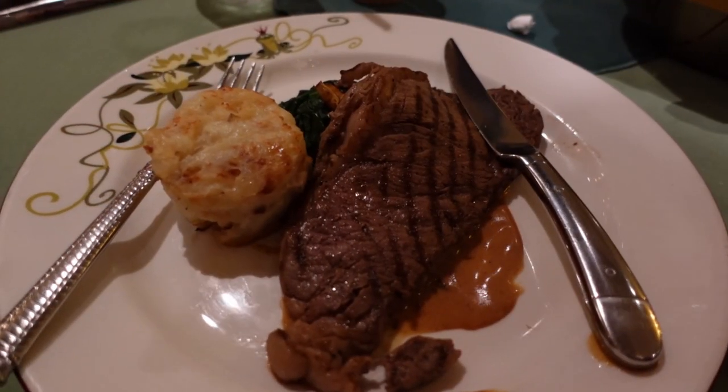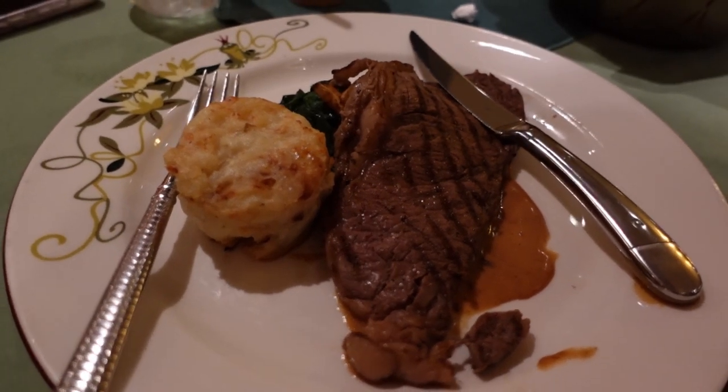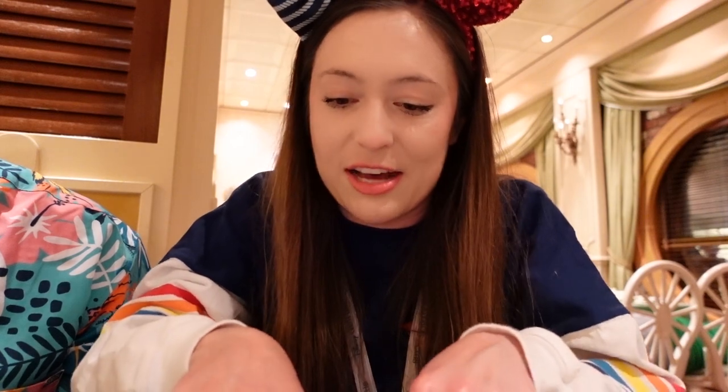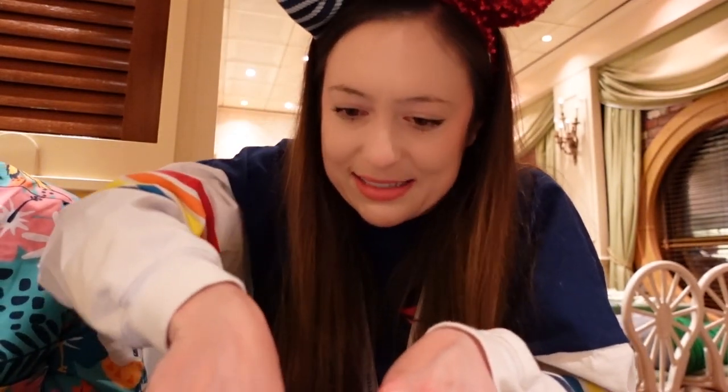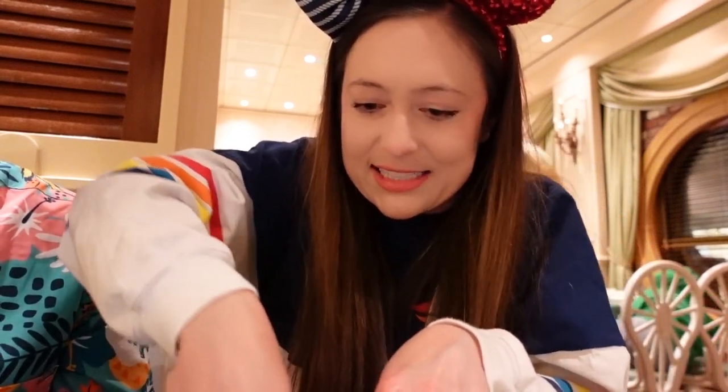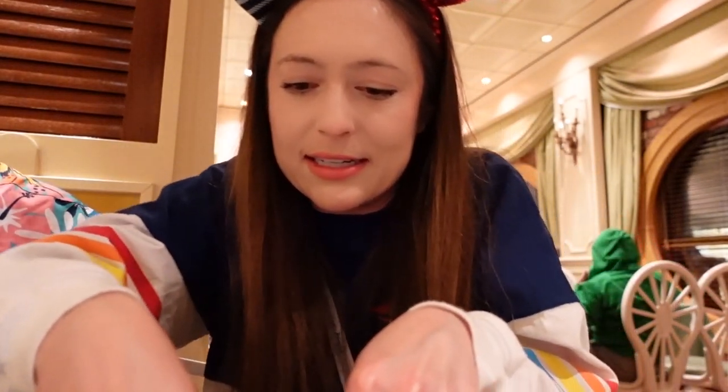I got the New York sirloin steak. It has truffle layered potatoes with it, honey parsnips, and buttered spinach with a pepper sauce on the side. So let's see. I accidentally got my knife in the sauce. I have to very awkwardly cut this. All right, let's see here. It's so awkward. Okay.